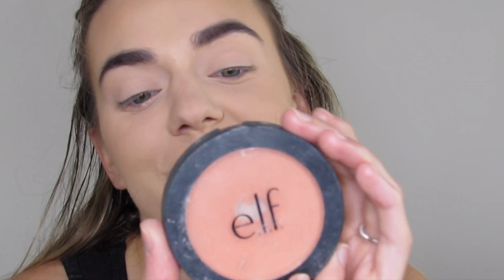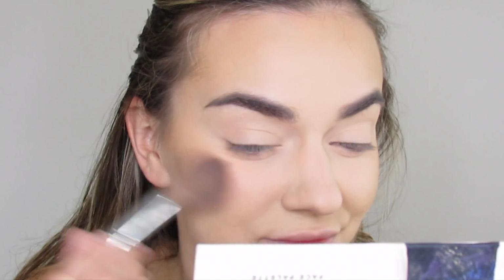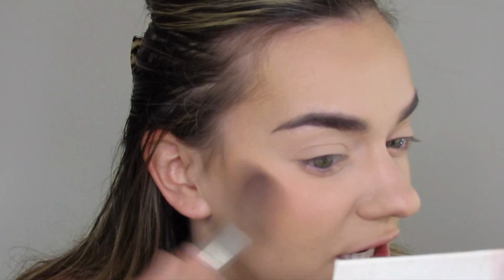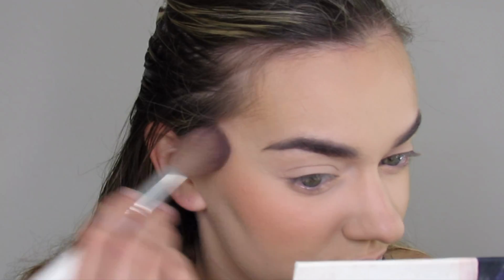And I'm gonna go in with e.l.f. Always Cheeky. This is my favorite blush. It's perfect for spring. If you're gonna buy anything of all these products, buy this blush. Just gonna tap that on my cheeks, right underneath my eyes. It's an all matte blush. Just a little bit of shimmer left over on this brush from previous blushes. Love this blush. So perfect for spring.